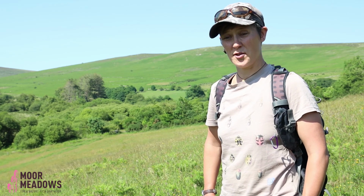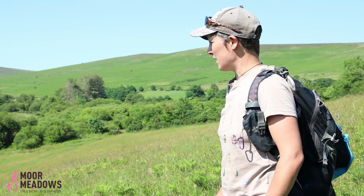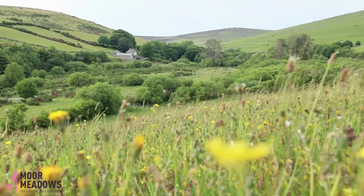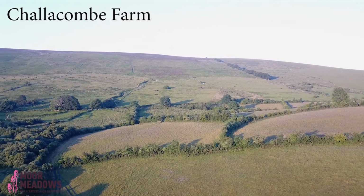So we're actually really quite high here. We're at 1,300 feet, quite close to the centre of Dartmoor, and this is actually managed as a hay meadow. But despite that, a lot of the grasses that we're finding will actually be found in a whole variety of different habitats and grasslands, so you're likely to find them near you.